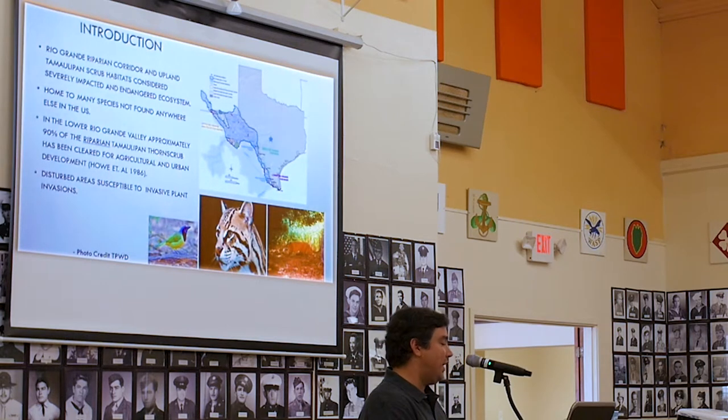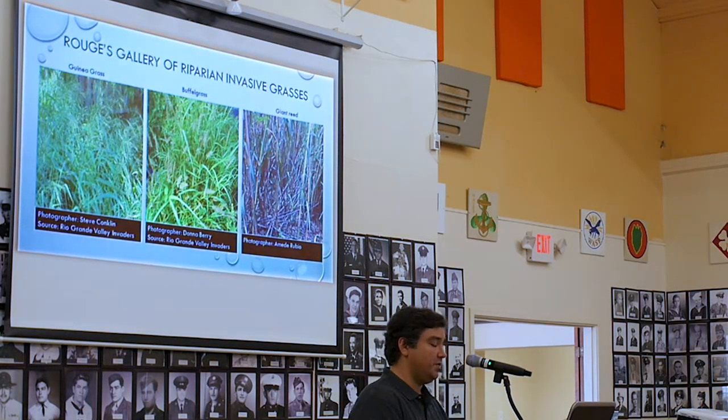Many endemic plants and animals exist here. Again, disturbances make these areas susceptible to exotic plant invasions. So, excuse my apostrophe here, but this is the rogues gallery of invasive grasses that we are dealing with currently in our stretch of the river. Guinea grass, buffel grass, and giant reed. Buffel grass is not typically a riparian invader, but it has established itself in our landscape, and it's there to stay without control. Giant reed is the one that I have spearheaded and am working to control.